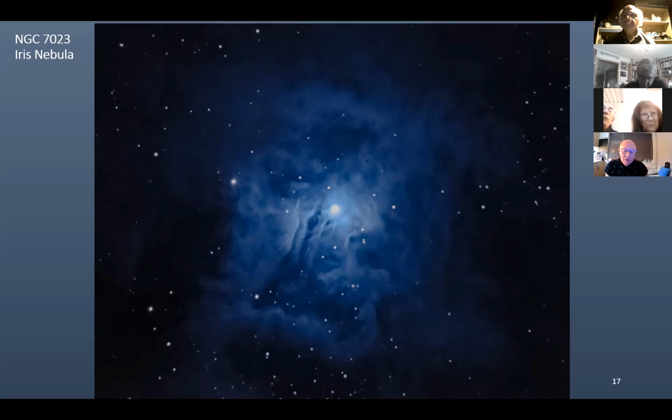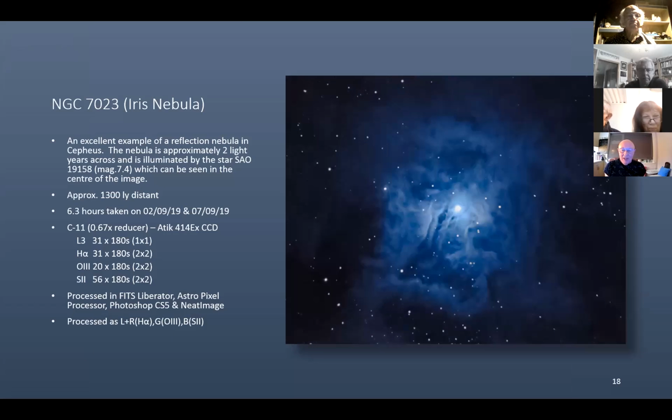The C11 normally has a drawback in that it's such a long focal length, but here you're really looking into the heart of the thing. And it's one of those subjects, I think, that really has a 3D effect to it. It's as though you can see the thing in depth.